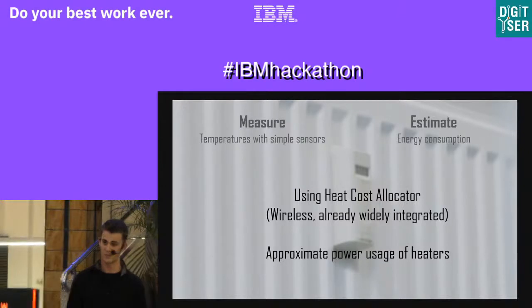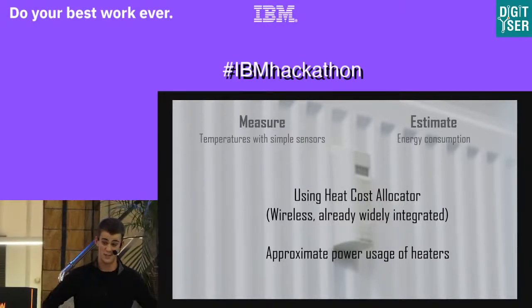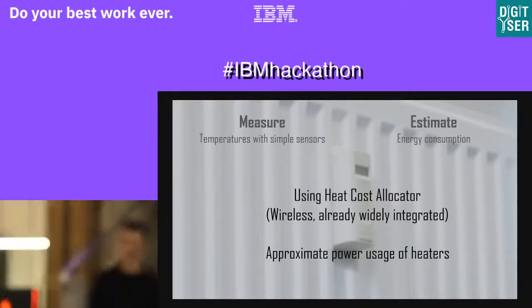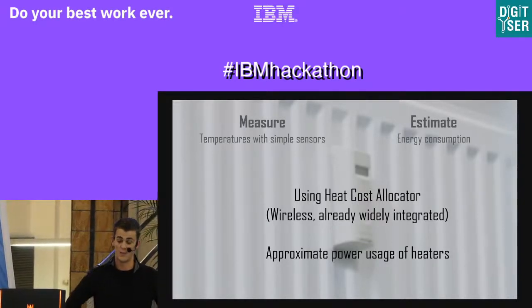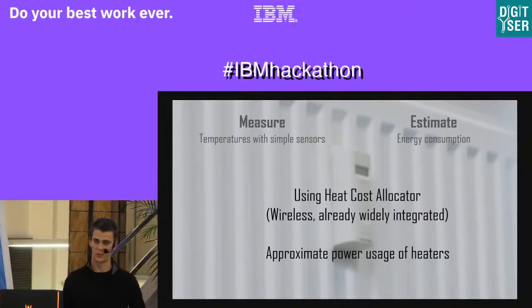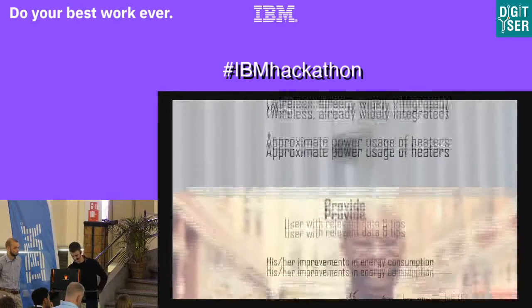We're going to use very simple sensors called heat cost allocators. This is a sensor that already exists and is implemented in most shared buildings, so flats, student cots. It is wireless, so really, really easy to automate, and really simple. What we're going to do with that is approximate the power consumption of the user in his house.